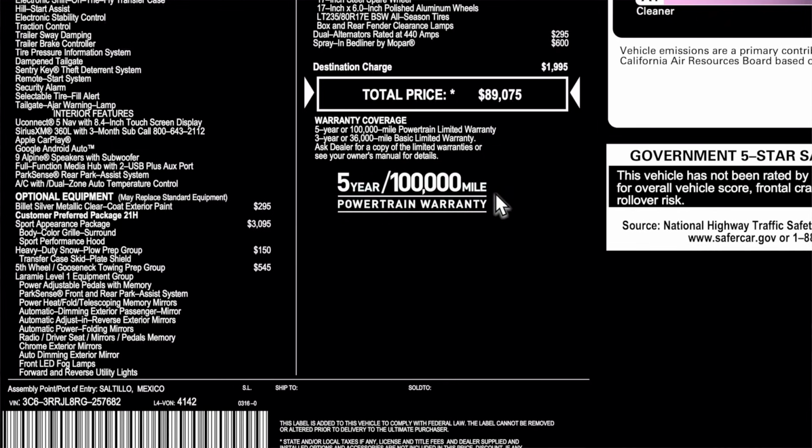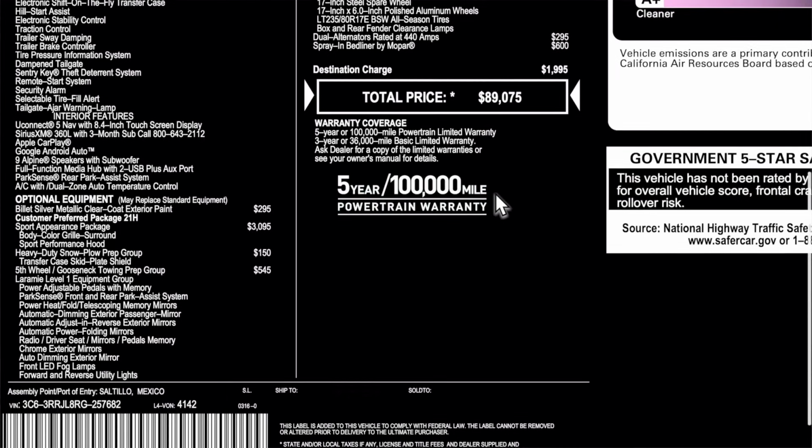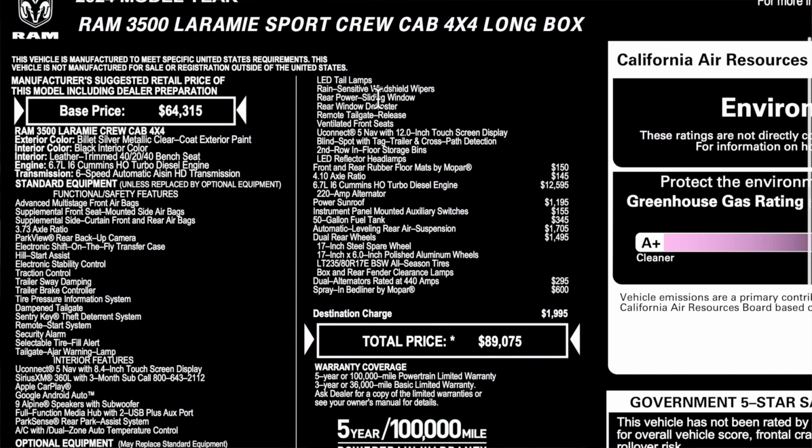So they're not charging you for all the features that you see under that Laramie Level 1 equipment group. Now I'm pretty sure if I were to go online, they would. So maybe at some point in this video I'll do that. And then here's the rest of the features. As I said, this is the max tow package with the 410 and the high output, sunroof, 50-gallon fuel tank. I forgot to mention that this one has a 50-gallon fuel tank, and that is an option for just a measly $345.